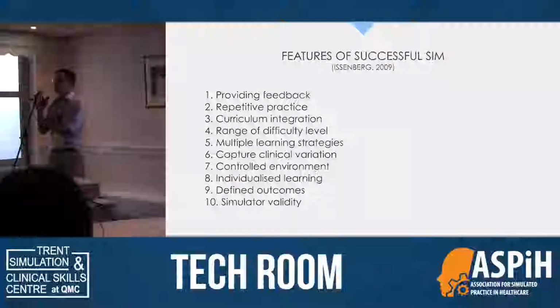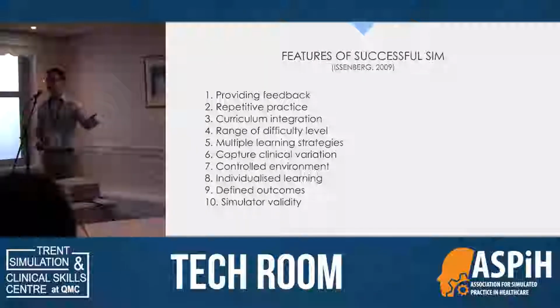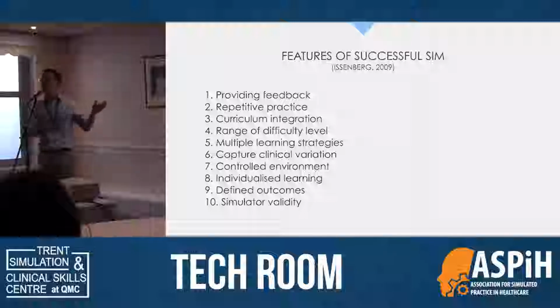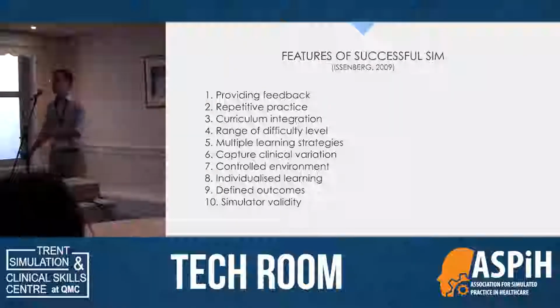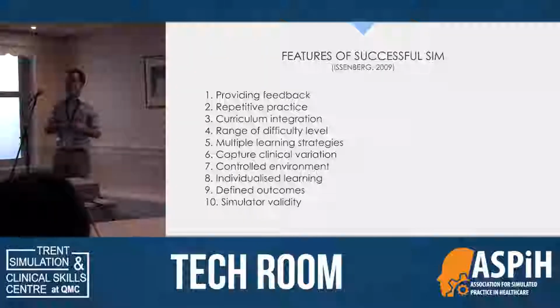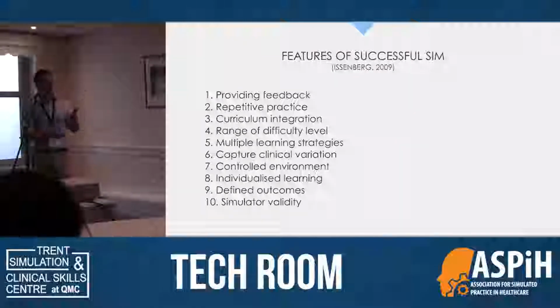We very much design our simulations based off best practice. So we did a big literature review before starting this. I say we, Jenny did a big literature review before we started this. And there are really good papers on this in terms of you take sim right back to the basics. So this is Issenberg 2009, just picked out these individual features. And these are ranked in order of importance of what he thought was important in simulation.